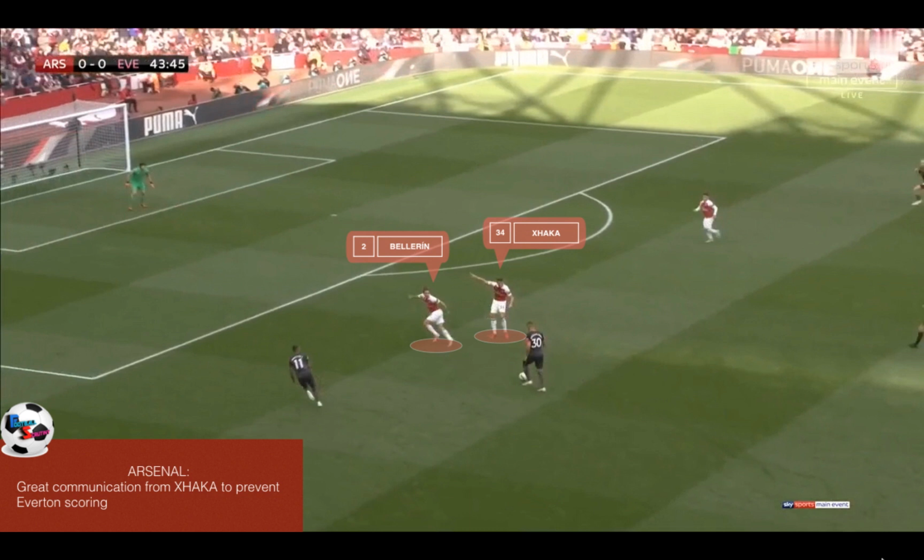So there we have it. Those are the 9 Arsenal mistakes in the first half against Everton. And it's not looking too bright defensively for Arsenal. How they won this game, I'm not entirely sure. But for me, Arsenal are going to have to improve on their defensive capabilities if they're going to win anything this season.